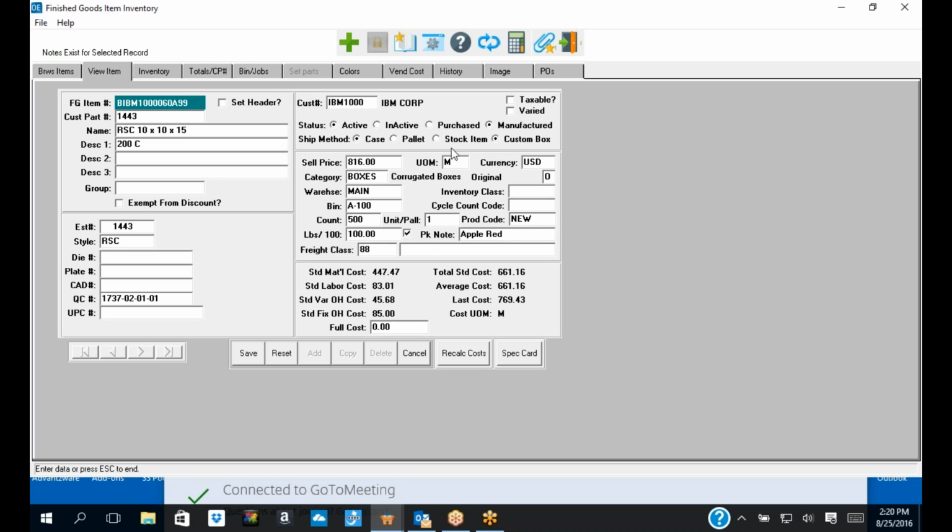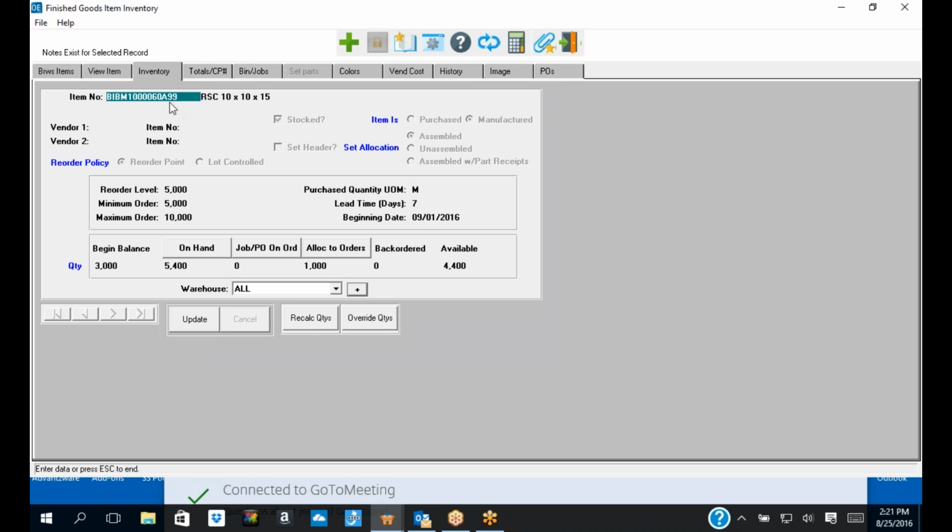Of course, you know, purchase, manufactured, custom stock. Stock boxes obviously can be tied to the pricing matrix in order processing for pricing purposes. I'm going to go over to the inventory tab and explain this tab a little bit. Really, it's pretty self-explanatory. The only thing I want to explain is you got a drop-down box here now.